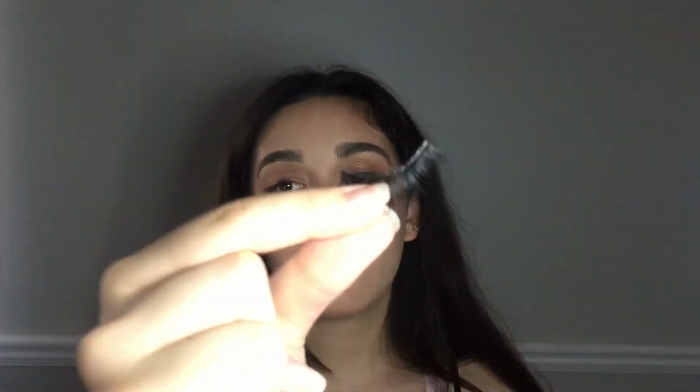So I'm just going to be taking my lashes. I'm going to be adding this Duo lash glue. This is the black one, so it dries black. So while the lash glue is getting tacky on the lashes, I'm going to be putting on highlighter. I'm going to be going in with the Becca Champagne Pop highlighter again. This is what it looks like, super pretty.